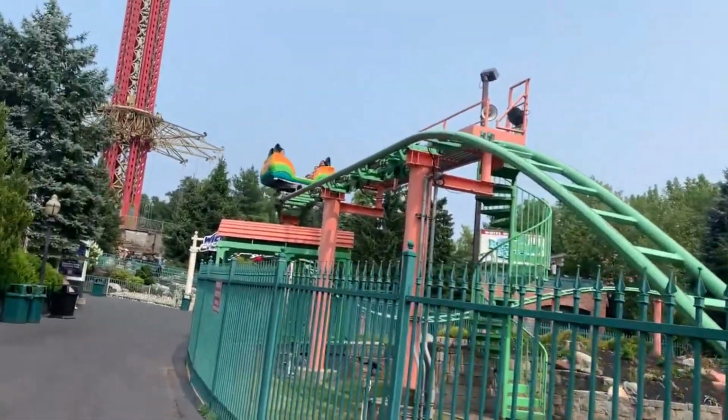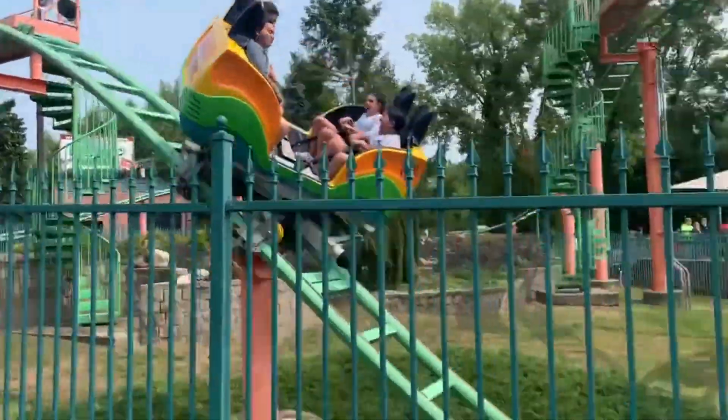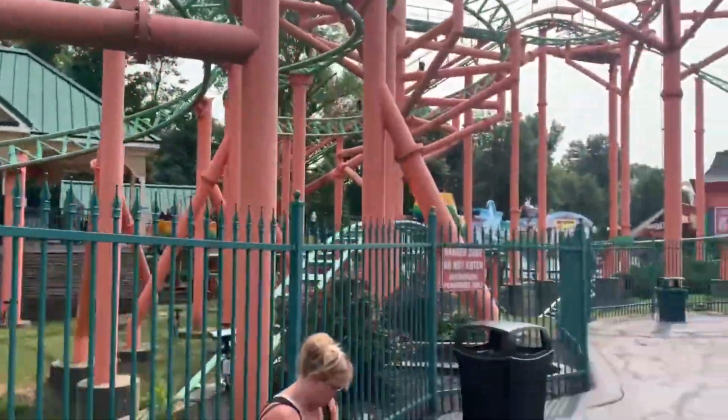So it's cool how different parks handle the same kind of attraction. I do at least have one thing to say about the finale. This part right here, spinning airtime is awesome.